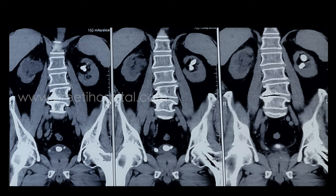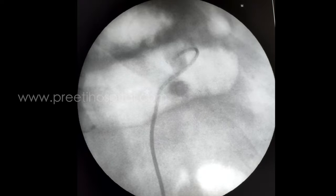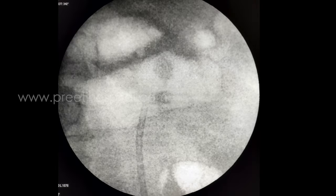This would need a supracostal puncture, so that can be avoided is the intention. See the CT reconstructed picture, how high it is, but this is a good access for the flexible access sheath as well as the flexible scope. So the volume is definitely high. The access sheath has gone up to the upper calyx.